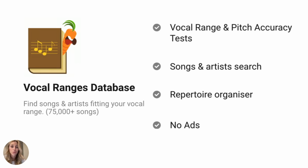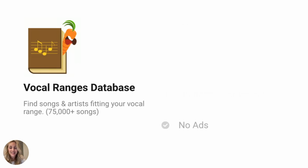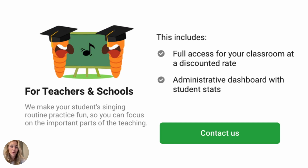You'll be able to search through a songs and artists database and see which songs fit your range, which ones are challenging, which ones are easy. You'll be able to organize them in your repertoire book. And again, no ads.